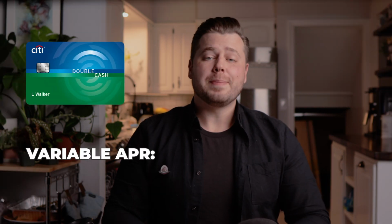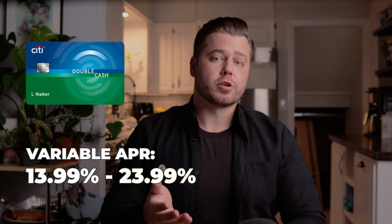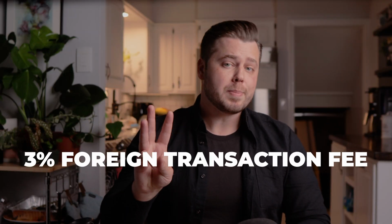Aside from the balance transfer bonus, there is no other sign-up bonus for this card. The variable APR for the Citi Double Cash is 13.99% to 23.99%, and your credit score should fall within the good to excellent range in order to apply for this card. And this card does have a 3% foreign transaction fee. Overall, this card is a solid choice for everyday purchases within the United States.